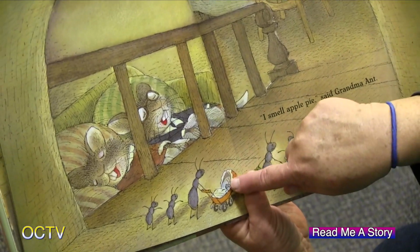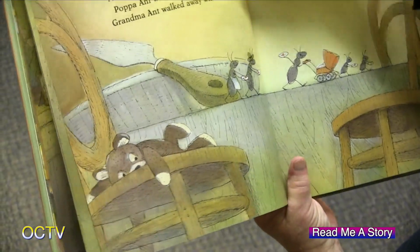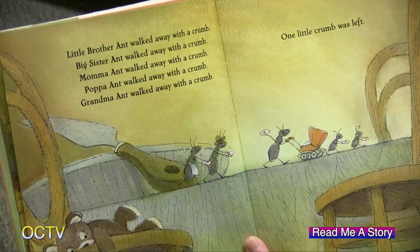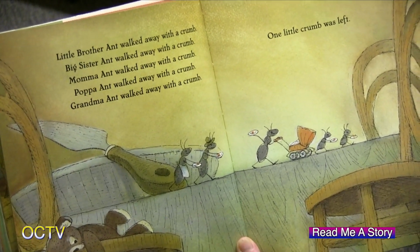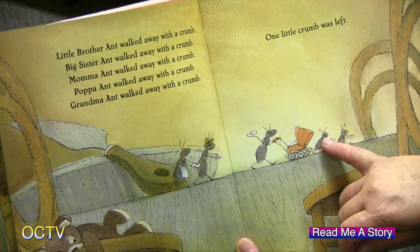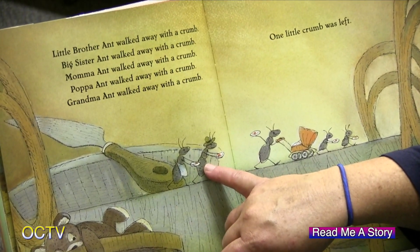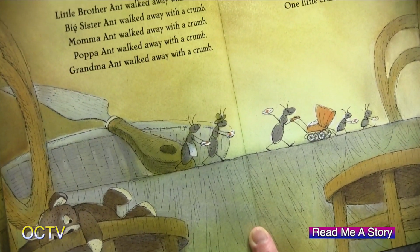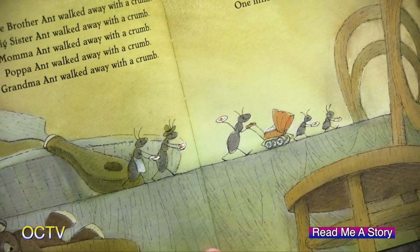Look at the little ant in the stroller. Little brother ant walked away with a crumb. Big sister ant walked away with a crumb. Mama ant walked away with a crumb. Papa ant walked away with a crumb. And Grandma ant walked away with a crumb. And there was one little crumb left.